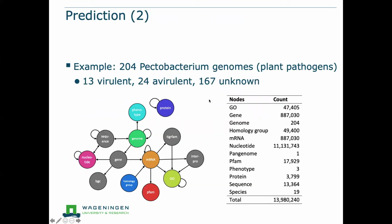So here's an example. We tried this on a pan-genome of over 200 Pectobacterium genomes. These are plant pathogens, so they're quite of interest. We know for 13 of them that they're virulent, and 24 that they're avirulent, and 67 unknown. And we were actually able, based on Pfam domains and sequence variation, I think, extracted from this graph, to predict this phenotype almost perfectly.